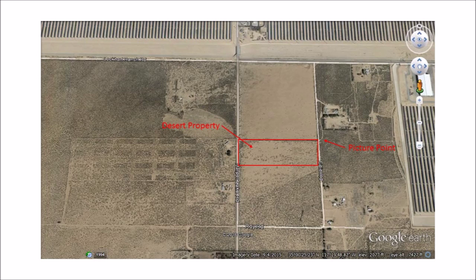So, in any event, this gives you a frame of reference at the very end of Harper Lake Road. That's the solar energy plants. And on the other side of the picture point on the right, there's the third one. So you can see Dad's property is kind of nested right up in those solar energy plants.